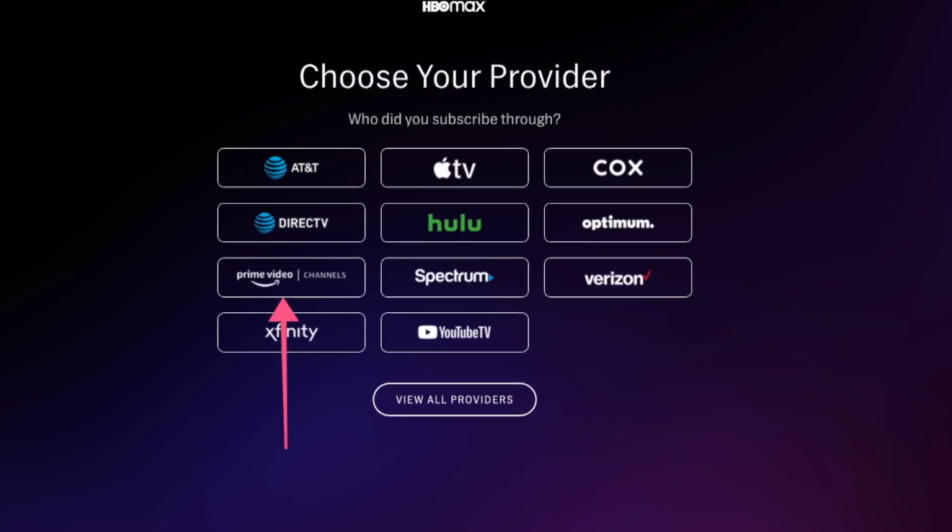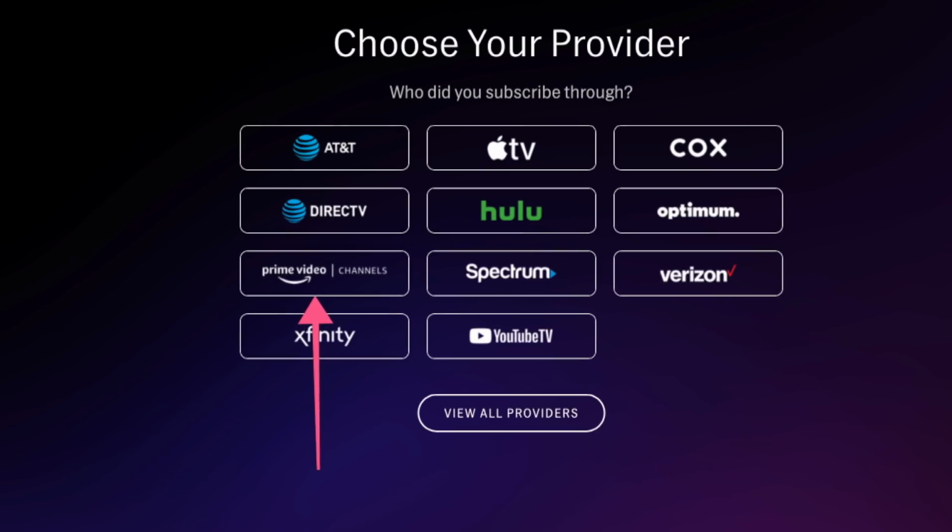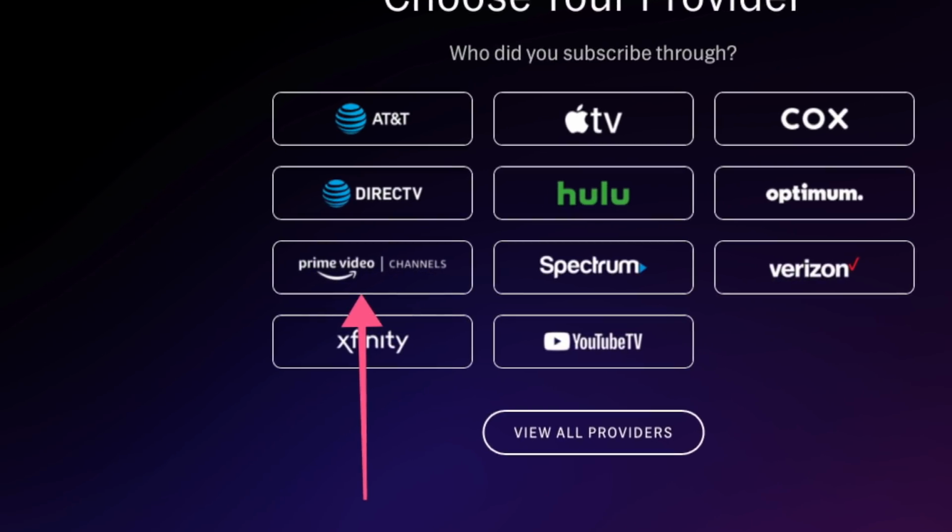If you've already taken advantage of your free trial through Hulu, there's still another way. You can do the same thing with Prime Video channels. Head over to Amazon, sign up for a 7-day free trial of HBO Max, download the HBO Max app, and when you have to choose your provider, in this case, choose Prime Video. And once you choose Prime Video, you'll get access to HBO Max.